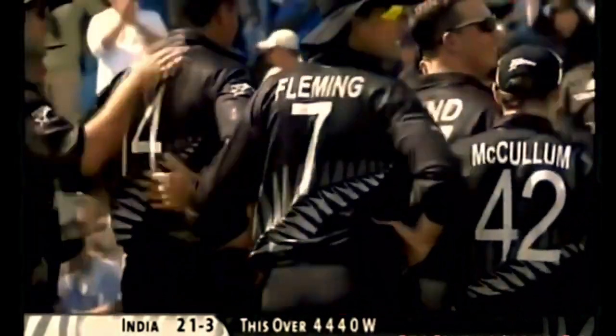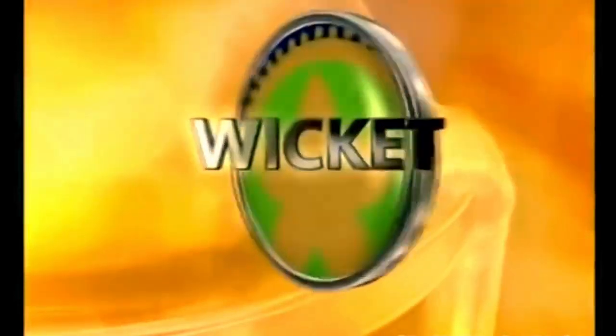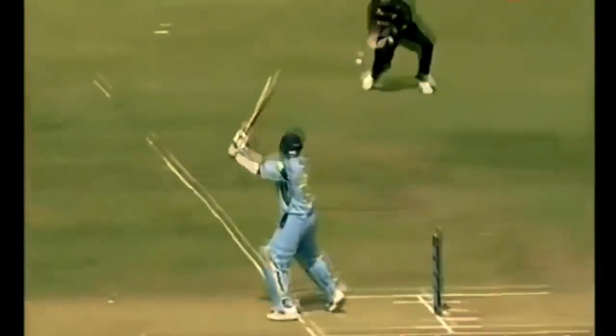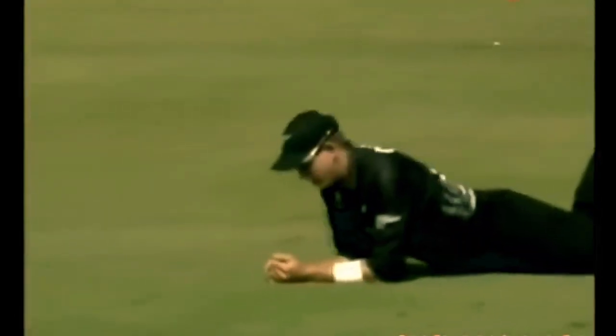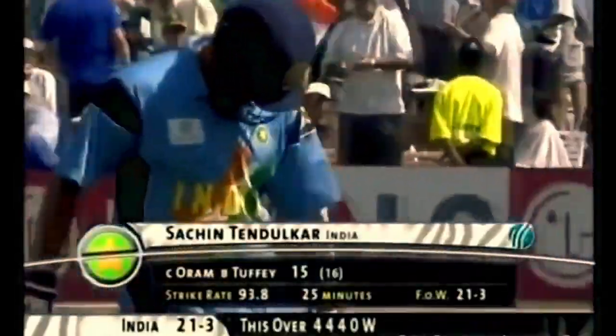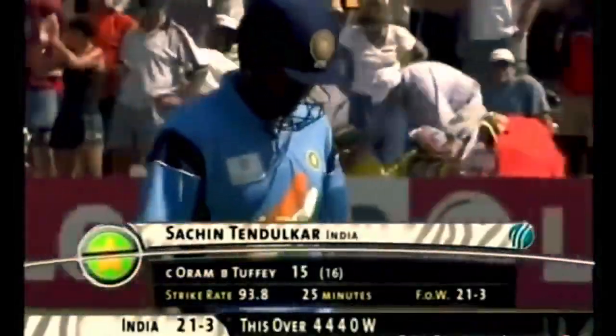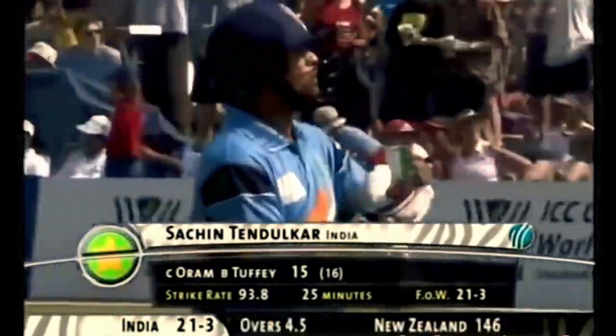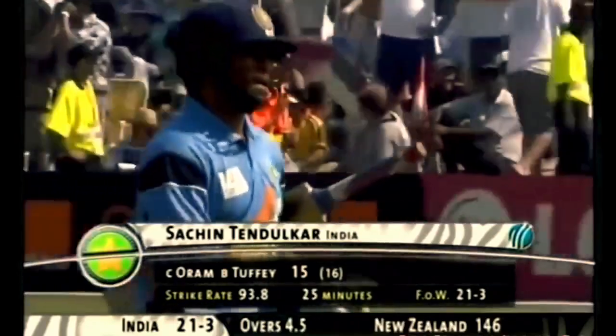A sensational start here in the second innings, and so was the first innings in the morning. India launching into New Zealand with the new ball. New Zealand's turn to repay. It's gone quick and low to Jacob Oram. Safe catch taken again, and Sachin Tendulkar will be a disappointed man. It's a slow walk back to the dressing room. 15 off 16 balls, and India in some trouble. 21 for 3.